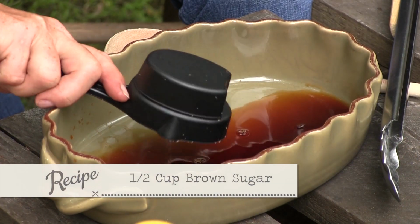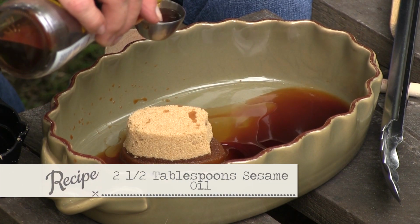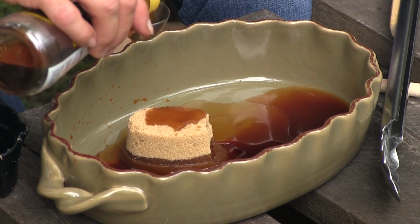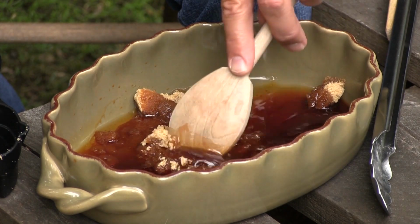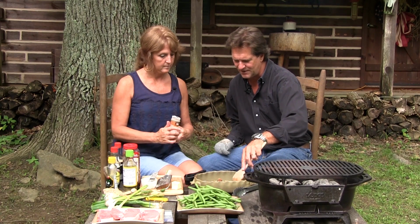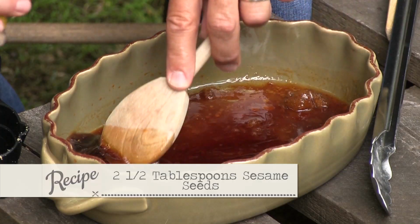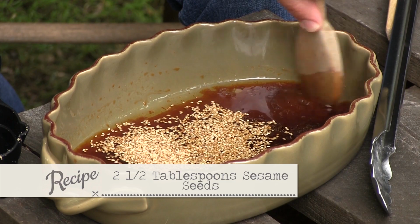Now we're going to come back with our sweet, and that is half a cup of brown sugar. And then we're going to come in with some sesame oil. Let's do 2.5 tablespoons of that. That's good stuff. We're going to mix this as we go. I just can't tell you how delicious this is. Smells good already. When you get it going over the grill, I don't know if there's a better smell. And then let's come in with some sesame seeds. That's probably 2.5 tablespoons.